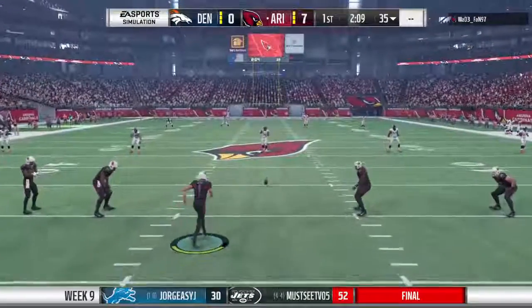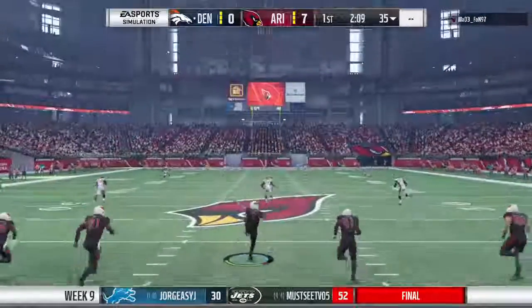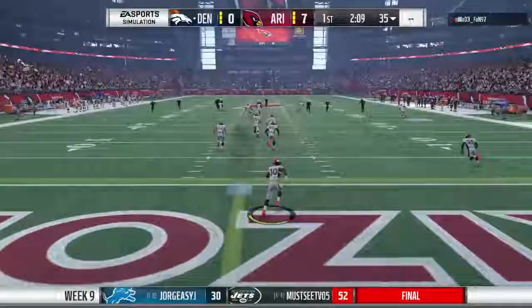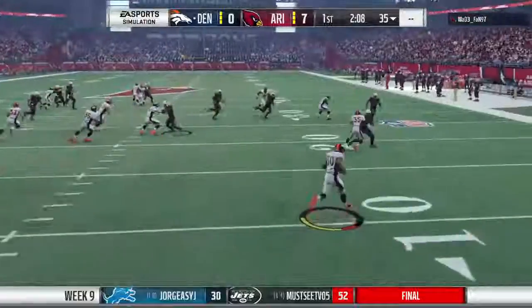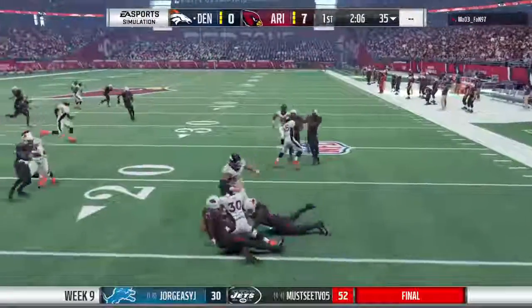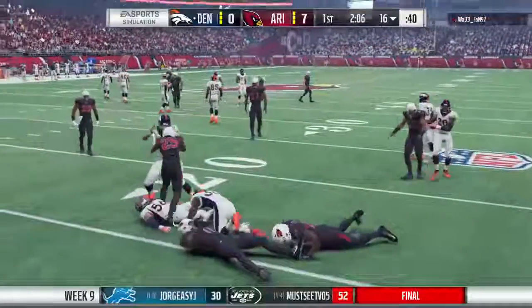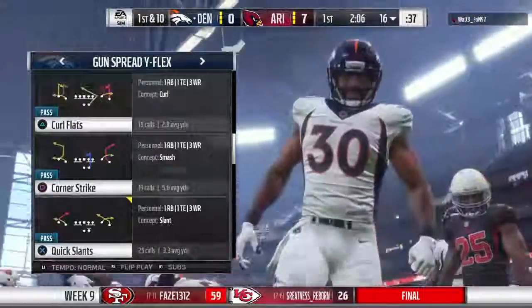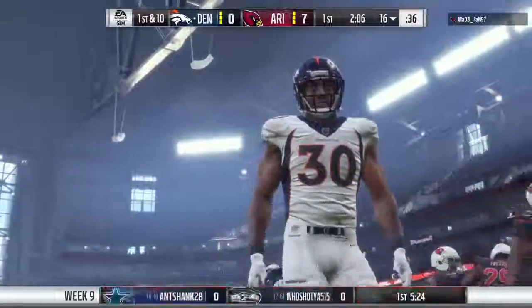Here's Myers now to kick it away. That'll be taken in the end zone. And in hindsight, probably should have stayed where he was, as he'll only get back to the 16-yard line. And Denver getting set to take the field.